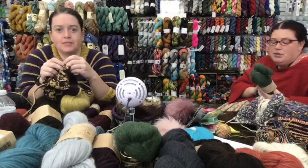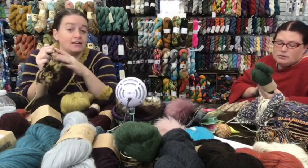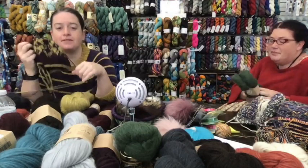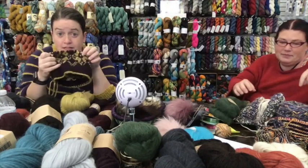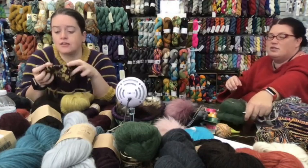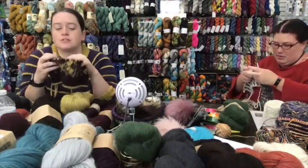Would you like me to read? And this is, hang on, almost. This is really close to the colors that Espace Tricot's sample is in. Look at that color work. Look at that. It looks so sweet without losing stitches on the backside.